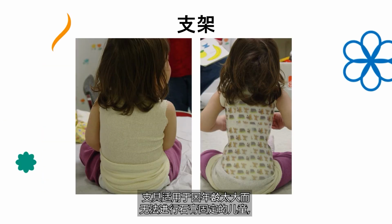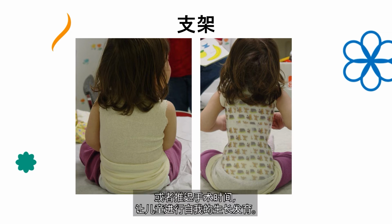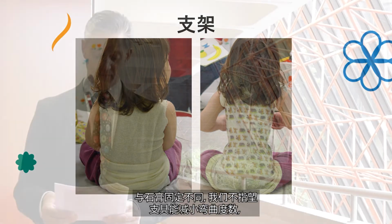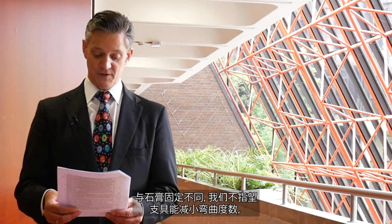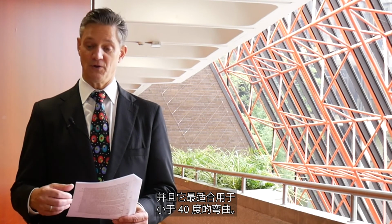Bracing is appropriate for children too old for casting, either to prevent curve progression or as a way of allowing further growth while postponing surgery. Unlike casting, we don't expect it to make the curve smaller, and it's best for curves under 40 degrees.